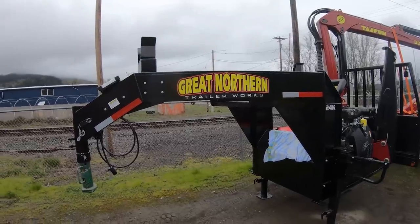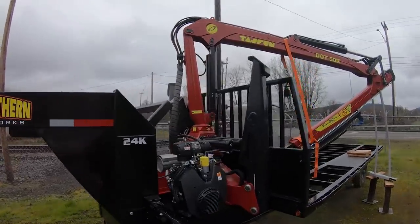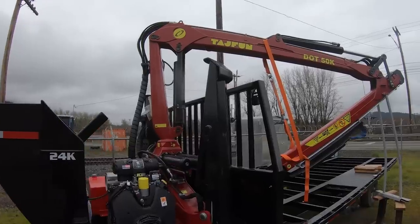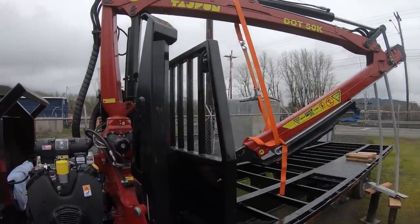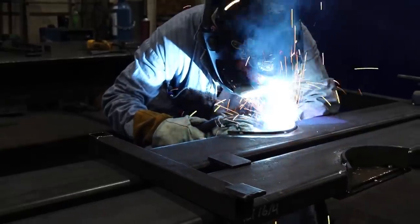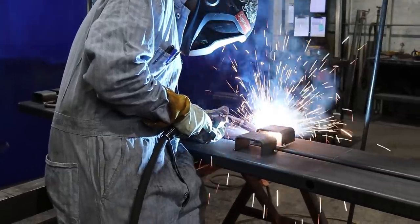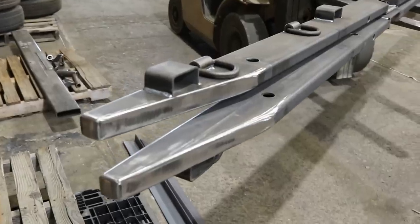Check this out, everybody. I'm at Great Northern, and they are putting together this little mini, it's not too mini, but in the world of self-loading log trucks, it is. This is a self-loading log trailer. It's not just the same thing over and over and over, although they certainly do have, you know, regular trailers. Like the one we're getting here is pretty standard.